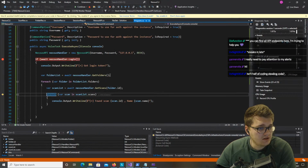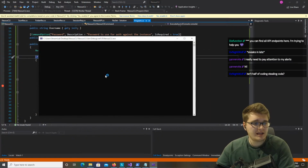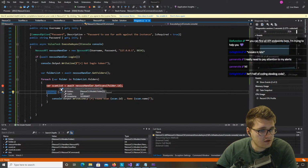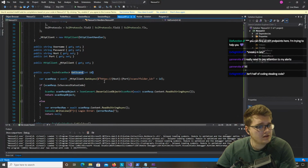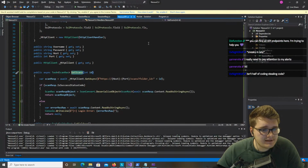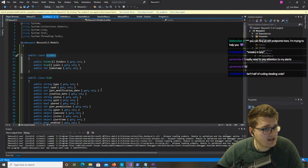All right, that's fine. Then for each scan, you're going to have an issue. Okay, object not set to an instance of an object. Let's stop here and then rerun this and see what the output is. There we go. So it can't catch the scans. Why is that? I think I did something wrong in the get scans function here. Get scans folder ID equals the ID, and then that should populate the scans folder. Why doesn't it do that when it's the scans response?